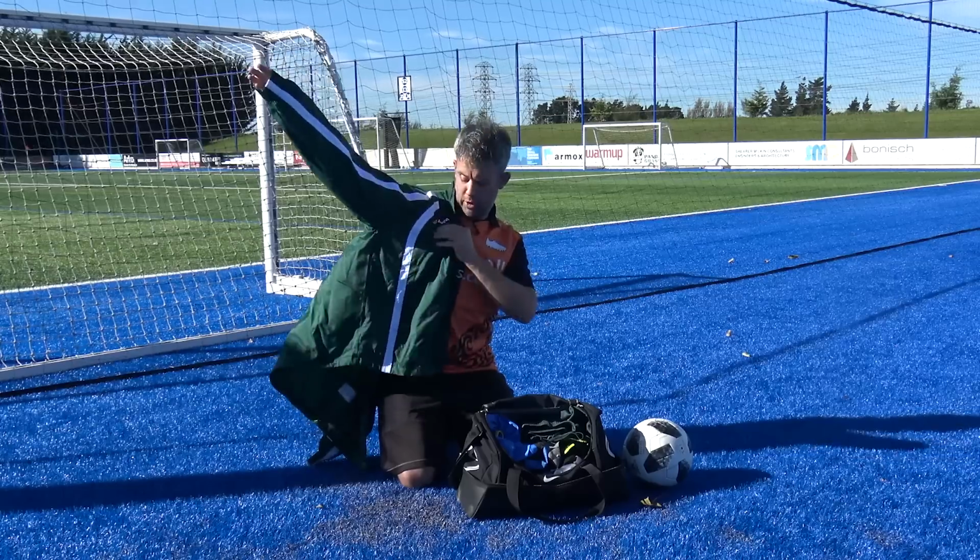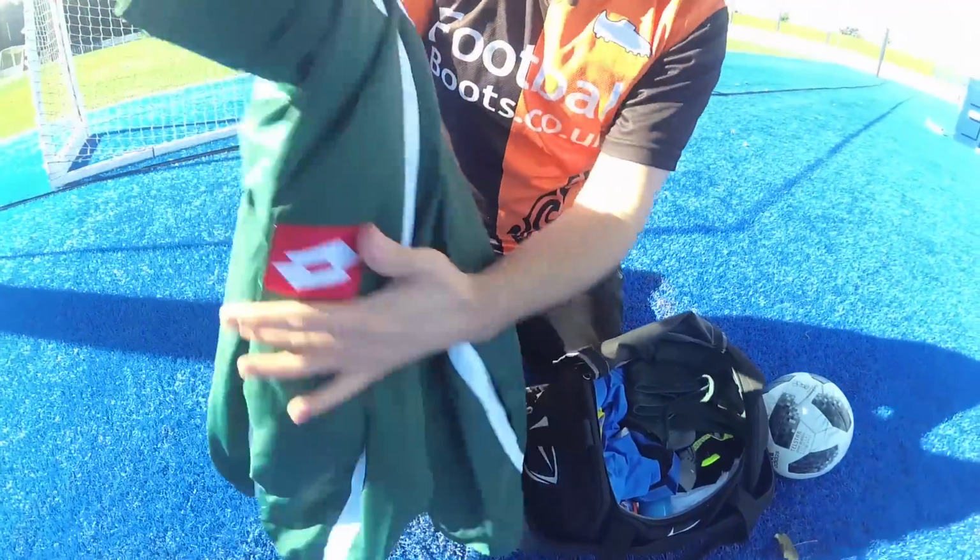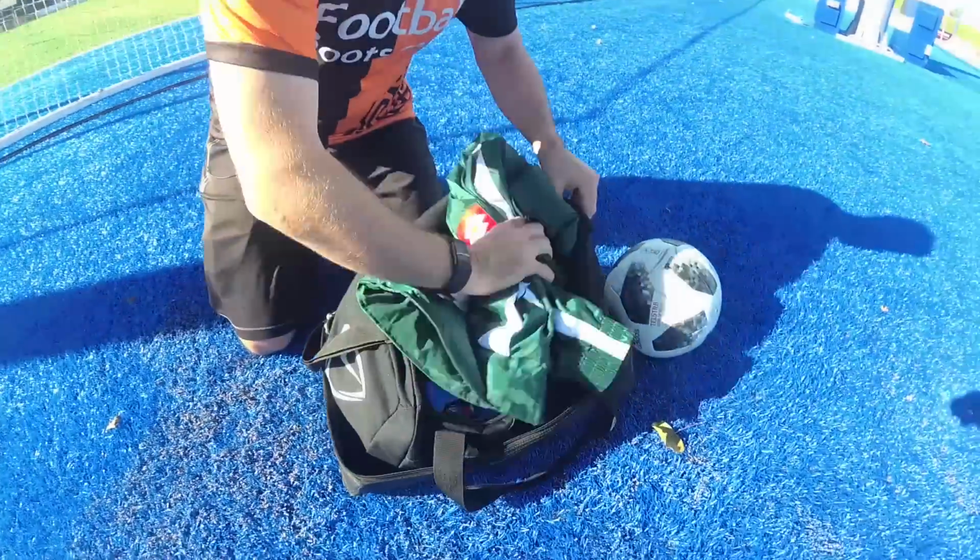Obviously, if you think it's liable to rain, then you might want to take a rain jacket, and that'll keep you nice and dry on the sidelines as well. Doesn't look like it's going to happen today, so we'll just chuck this one in the bag for now.